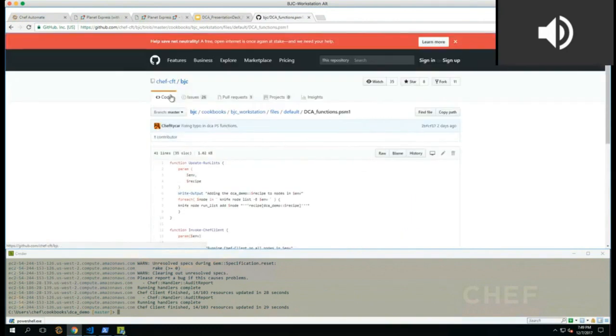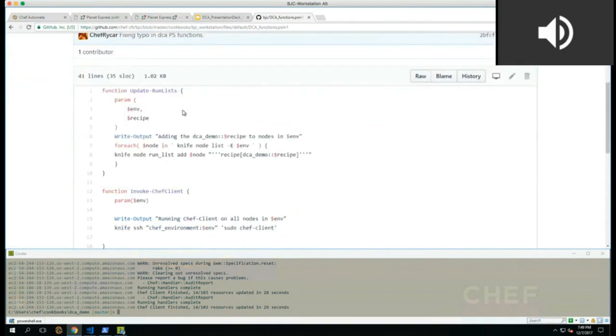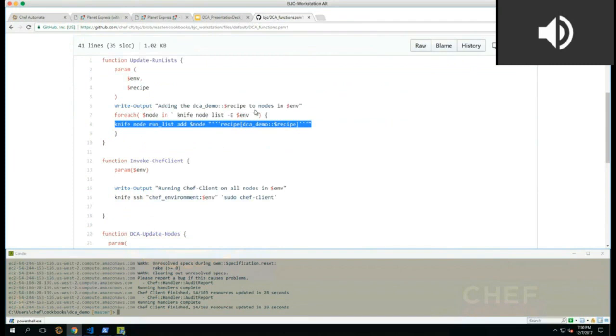There's my DCA functions. So let's make this a little bit more legible. So the update run list function basically grabs my environment and recipe parameters and runs for each node that it finds in that environment. So it's running this knife node list with a parameter flag to query a specific Chef environment. And for each node it finds, it's running this knife node run list add command, which is how via the command line utility you would append a node's run list.